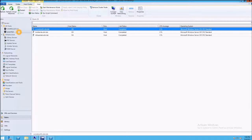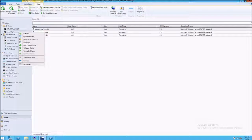We right-click the cluster over here on the left, and we see 2 options. One's upgrade cluster, and one's update version. If you remember when we had to update the cluster functional level, that's what update version is. The naming isn't finished on that. But it's not applicable now, because we have nothing to upgrade. We're running a regular 2012 R2 cluster, so let's just upgrade the cluster.